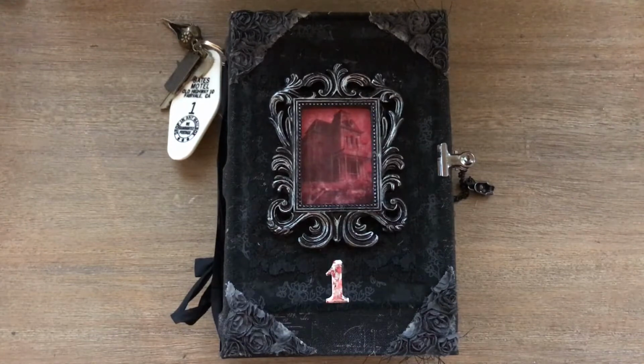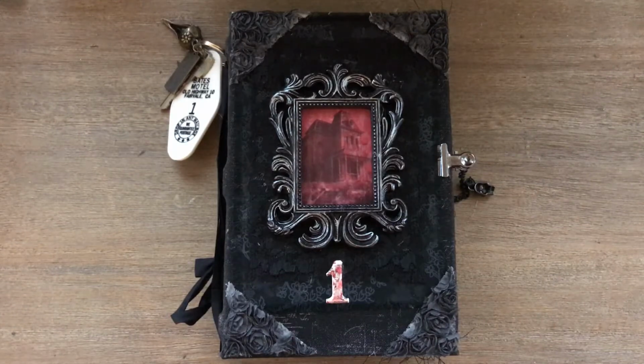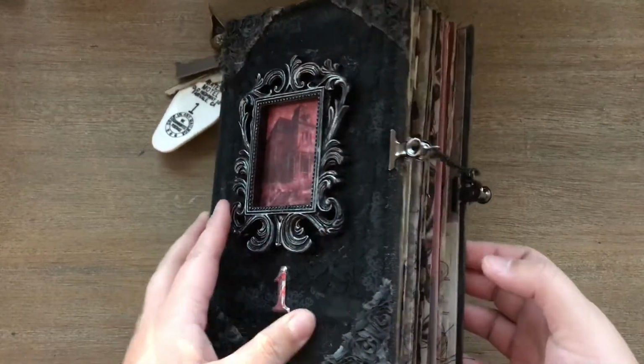Monique really liked the goth journal that I made for April, that pink oddbird. And so she contacted me and was wondering if I could do something somewhat similar, but incorporating more of Hitchcock's Psycho movie and also Bates Motel, because she loves that show. So it's super huge, so I'm going to try really hard not to talk a whole lot.